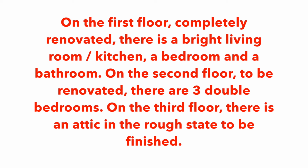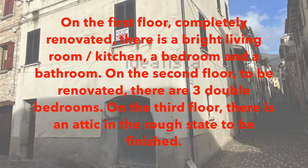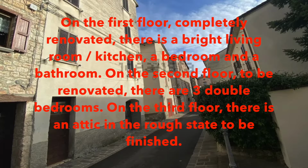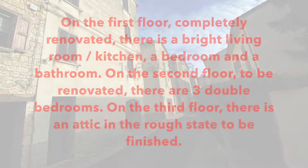Hell of a deal, even if you really only get the first floor, which has been pretty well remodeled. The second floor needs a serious remodel, and the third floor basically needs to get rebuilt from scratch. So I'm going to take you through this floor by floor, and then we're going to see some more shopping items.